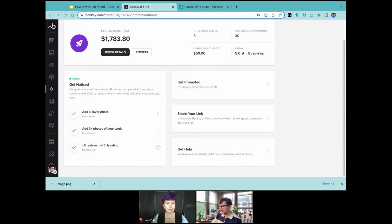But it gives you that Booksy recommended badge, and then people see that. It also gives you position in recommended galleries as well. So if you have a client who is brought on to Booksy by their nail provider, and they're now searching for a brows provider, they're going to see your business in their recommended category.